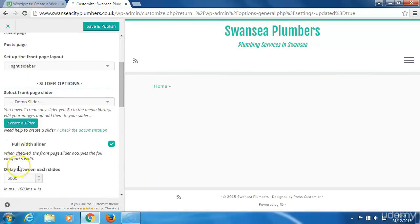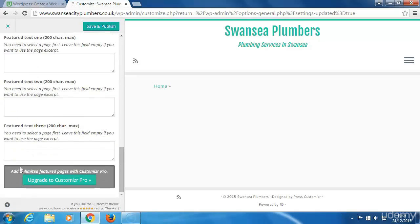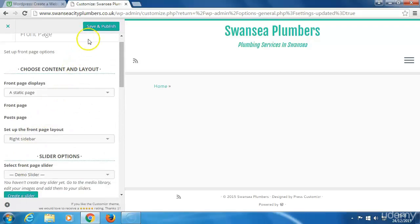So basically, we'll come down here, have a quick look at these, and we'll come back up and save and publish. We're saving a static page, so the front page will always be a static page, and it'll be the front page, and it'll be swanseacityplumbers.co.uk. That will be the static page, and that's the front page. Save and publish.